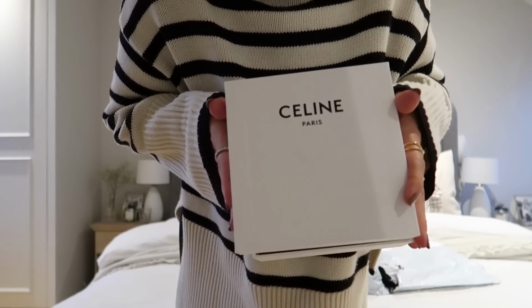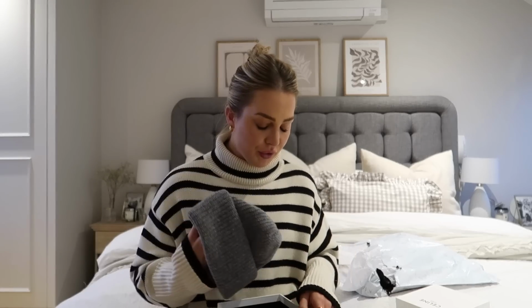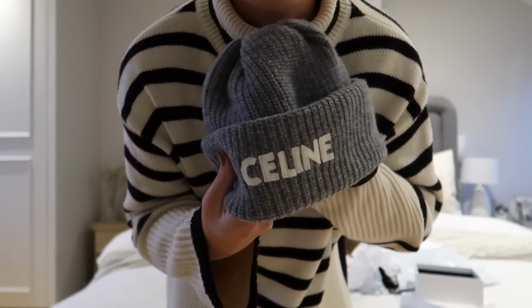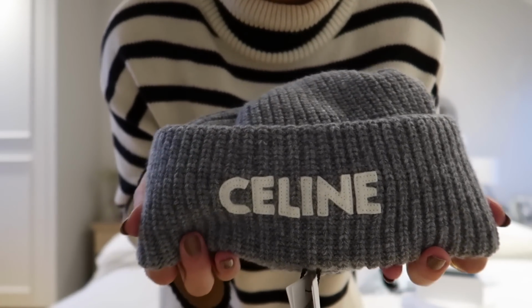So the Celine package arrived, came in a cute little box. So this is the hat. I do love it, but I just feel like I don't know if I prefer the grey of the other hat. The other one's a little bit lighter, whereas this is more of a greyish grey, if that makes sense. But I love the grey and the cream.